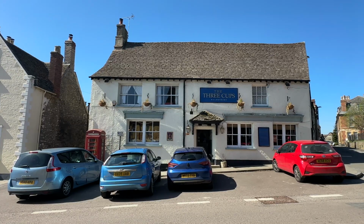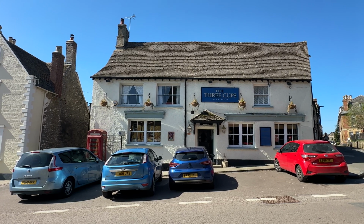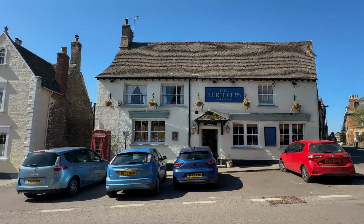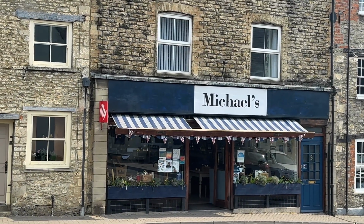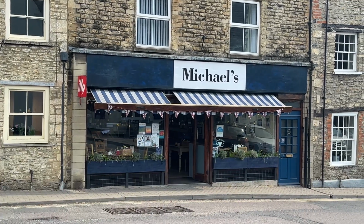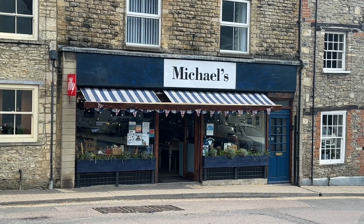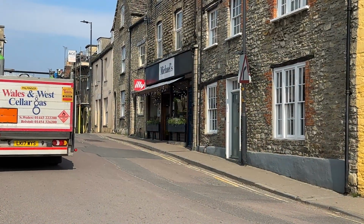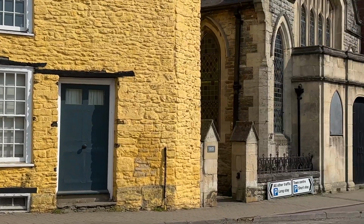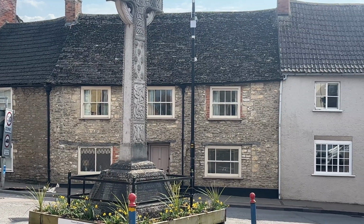This is the recently refurbished Three Cups pub. They have a wonderful landlady, amazing staff, and they sell vegan food at lunchtimes and sometimes in the evenings. But it's become a great centre of social life in the middle of Malmesbury. And then further round you have Michael's, the butcher, that is also a bistro and serves the best full English breakfast you're likely to find anywhere this side of London. So make sure you visit the Triangle. You'll know you're here because of the War Memorial. And the old cars.